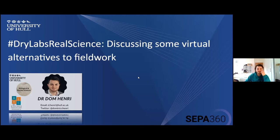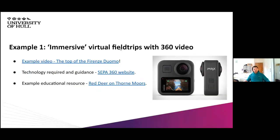So the first one that we're going to discuss is attempting to provide immersive virtual field trips through 360 videos. This is part of the work being done by CEPA, which is an Erasmus EU grant looking at integrating 360 video into higher education. It's quite fortuitous that it started about 6 months before the pandemic hit, and has now become massively relevant across a number of different fields.